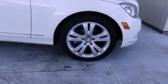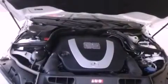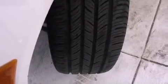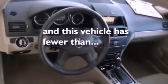The following features are also included: air conditioning with automatic climate control, cruise control, heated side view mirrors, an engine immobilizer theft deterrent system, fog lamps, tinted glass, a stability control system, halogen headlights, a rear window defroster. And this vehicle has fewer than 39,000 miles on the odometer.